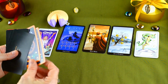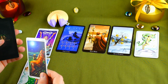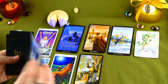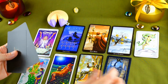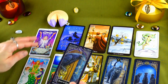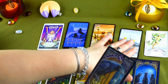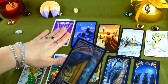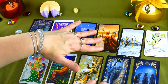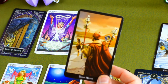The Magician. The Lovers. Oh, this is so cool. The Three of Wands. Oh, yes, very much so. The King of Swords. The High Priestess. The Star card. And the Knave of Swords. Okay, this is so interesting based on the charms that we had and the messages that we had. This is basically just reinforcing all of that. I do see there is a decision to be made here.